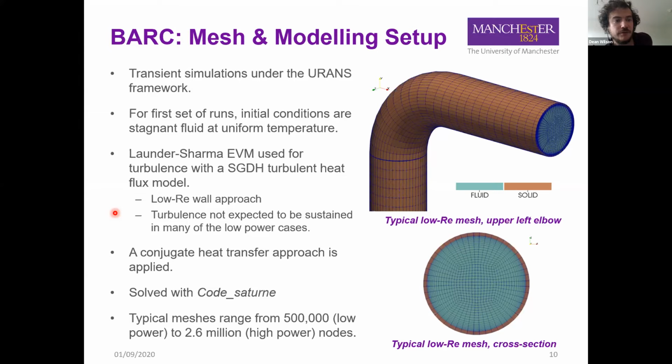We have done some sequential runs, and we do plan to do lots more as well to check how the initial conditions affect the results. And we have some cases I'll show that highlight that. For turbulence, most early cases we run just use a Launder-Sharma EVM with a simple gradient diffusion turbulent heat flux model, a low Reynolds number approach for the near wall flow. It's well known that standard wall functions aren't applicable for natural convection type flows. And some of these cases are quite low power, and as you might know, natural circulation can lead to quite low flow rates. So we don't really expect the turbulence to be sustained in some of the lower power cases.